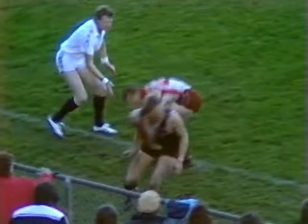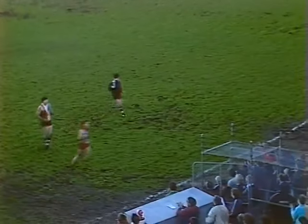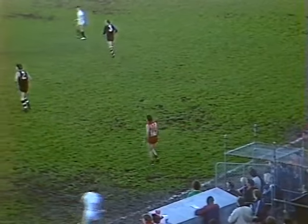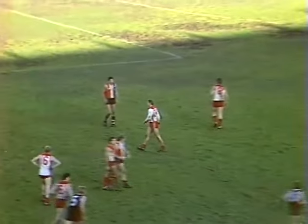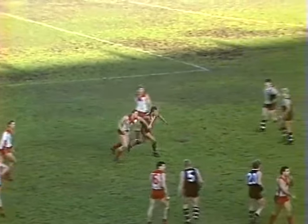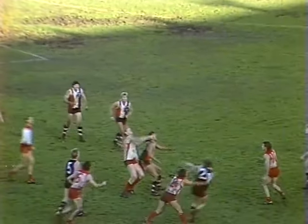Marking contest. Swans have got the numbers at ground level. Potter. Handball puts Wright under enormous pressure. He's up to it. Crashed to the ground by Cunningham after kicking it. Barker punches the ball away over the line, and we'll have a throw in on centre wing. Barker looking a little more comfortable in defence. Boundary throw in. 12 and a half minutes remaining.